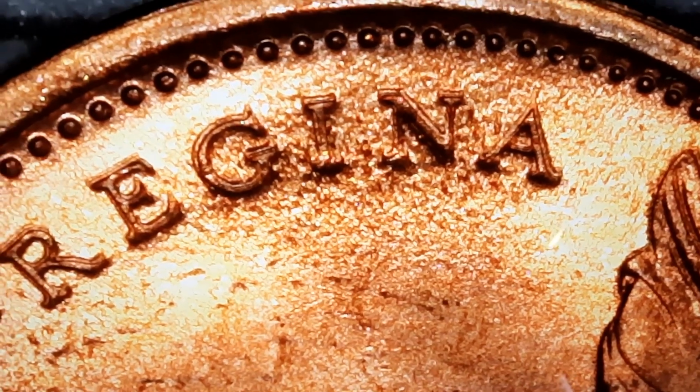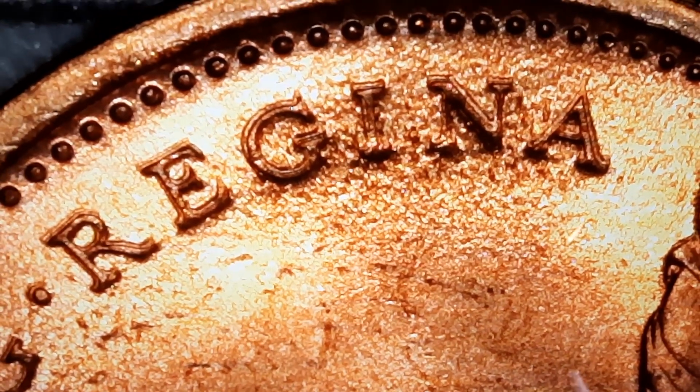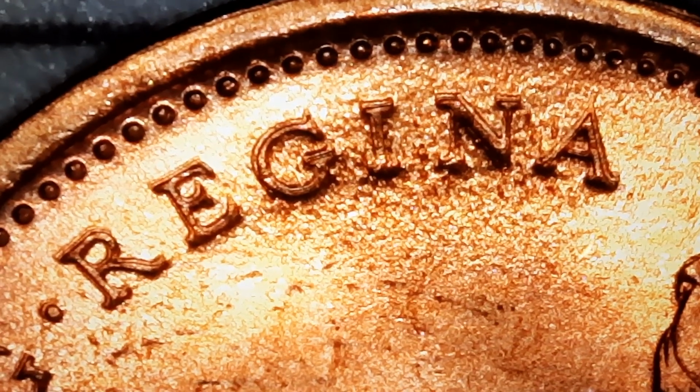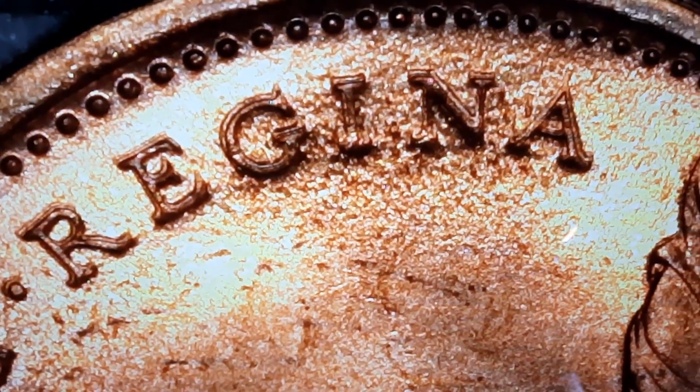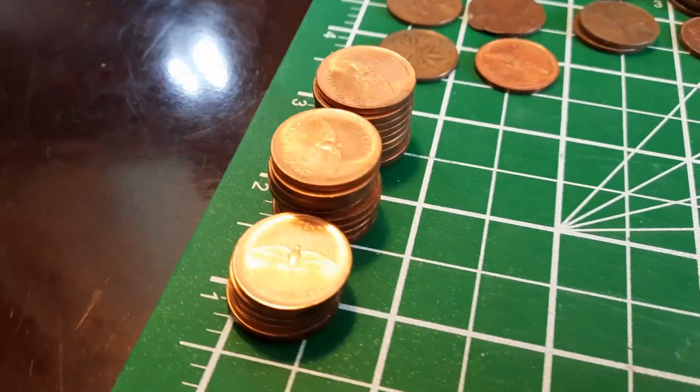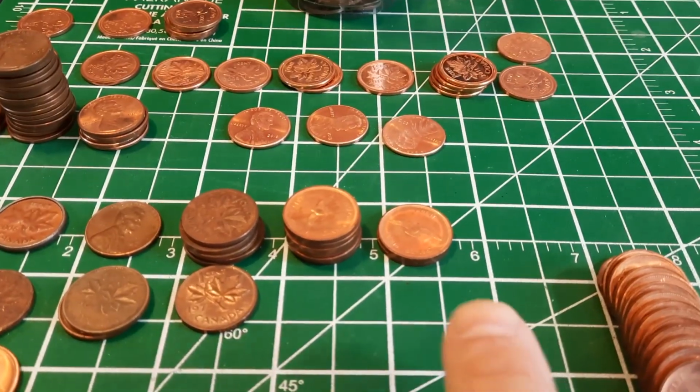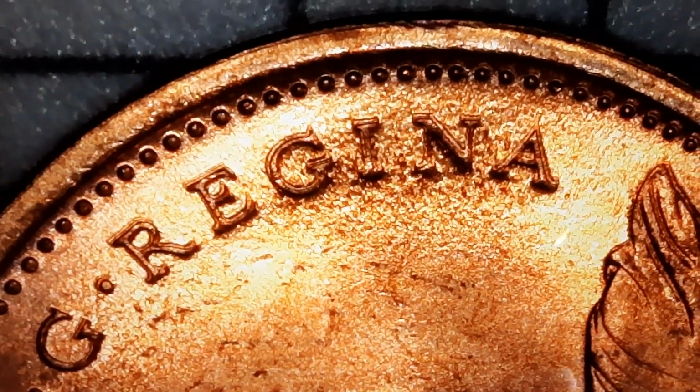I've looked through an entire roll of uncirculated 67s in the past and not found any with this kind of doubling. And we might have just found a part of, like, all these coins might have been minted at the same time with the same die and the same error. I haven't found doubling on all of them. Here's a couple of the stacks here that don't have any doubling on them at all. And these are the ones over here that show the doubling. But we've just seemed to have hit a group of them all together.